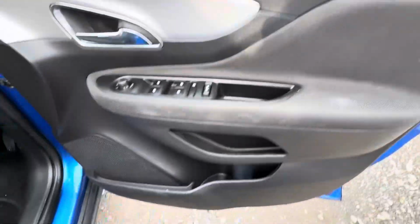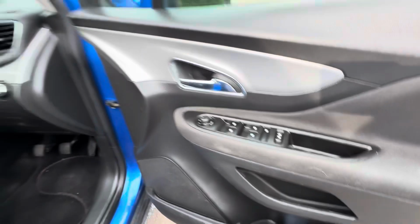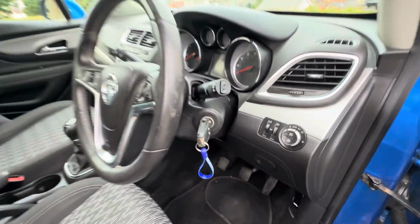Let's jump out. Also worth noting, lots of oddment space. Look, in there. Loads of storage. Little cubby by there as well with someone's key in it. God knows what that's for.